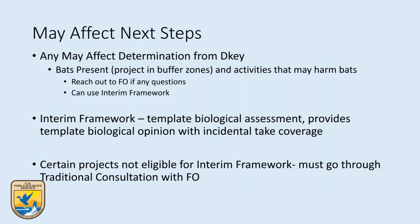If your project gets a may affect from the determination key, again, check with the field office to see if it's a not likely to adversely affect, or if the interim consultation framework is even needed. In other words, is there the potential for take? When using the interim consultation framework, applicants will fill out the template biological assessment, which is found on the Region 3 Northern Long-Eared Bat website. Then the field office will provide a biological opinion with take coverage, so an incidental take statement. Traditional formal consultation will apply to any actions that are considered prohibited take under the interim framework, which I'll talk about next.